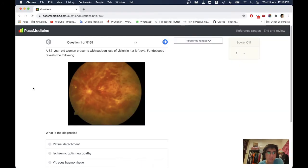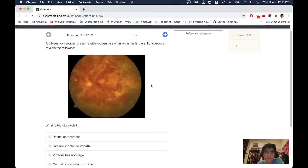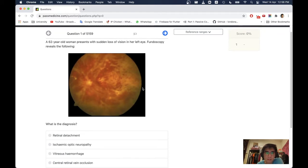Let's do some PassMed questions. A 62-year-old woman presents with sudden loss of vision in her left eye. Fundoscopy reveals the following. What is this?